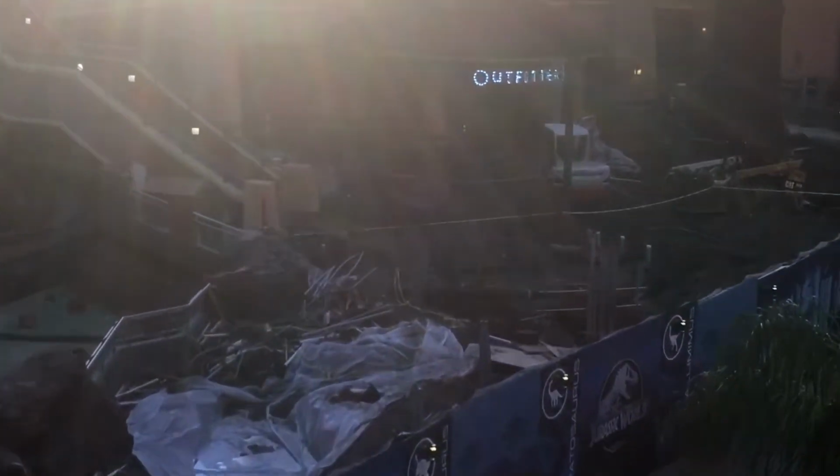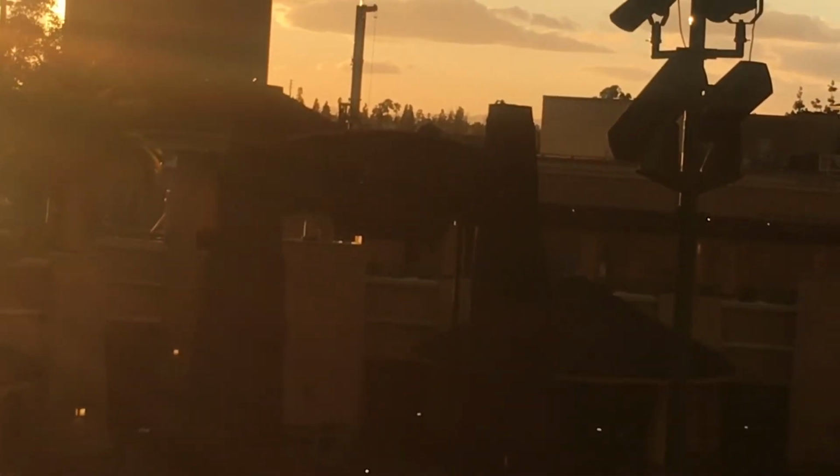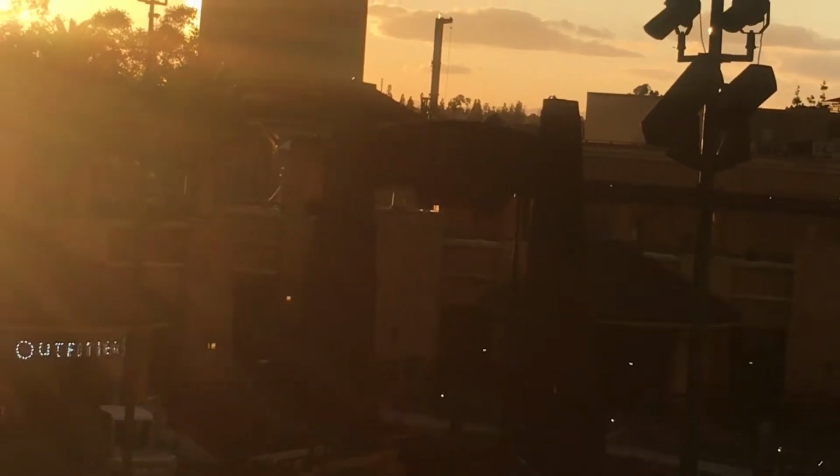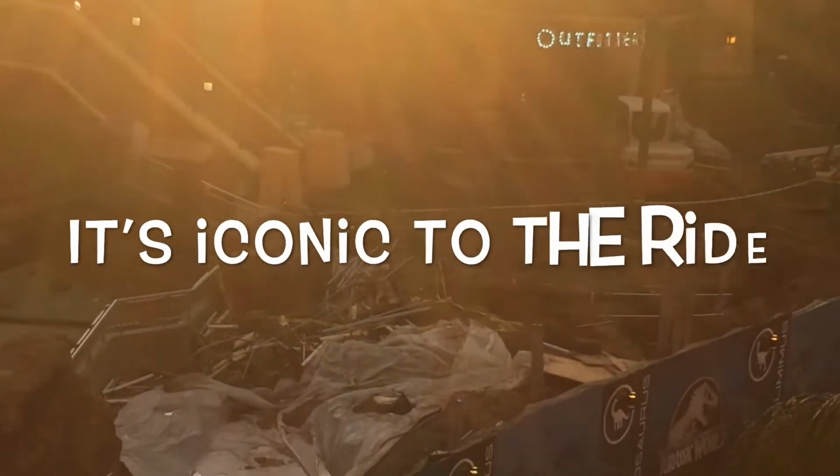Sorry about the sun glare, guys. Sorry about this one, guys. It came right at sunset. But the Outfitters is shut down. We got Bobcats and mini excavators moving dirt. Like I said, I really hope that this doesn't go away. Change it to Jurassic World, that's fine, but don't take it away. That's just wrong.